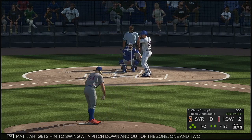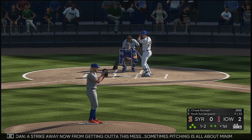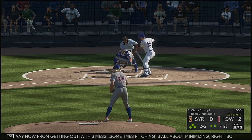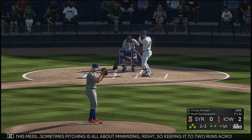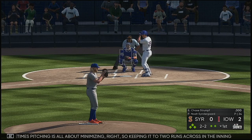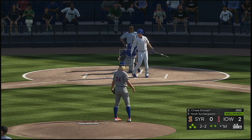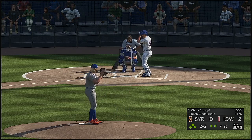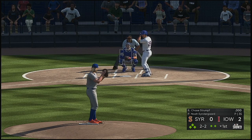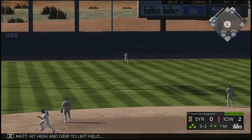Gets him to swing at a pitch down and out of the zone, 1-2. A strike away now from getting out of this mess. Sometimes pitching is all about minimizing, right? So keeping it to two runs across in the inning would be huge. Into the corner and slicing foul. He's set. The 2-2. Hit high and deep to left field.